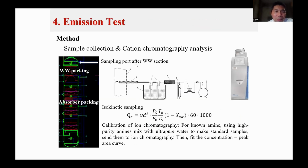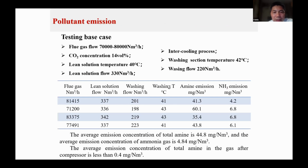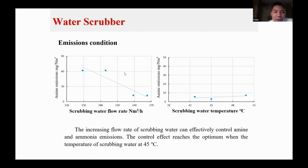And we also made the emission test for the facility, and we found the amine emission of the system is about 40 to 60 micrograms per cubic meter, and the ammonia is about 4 to 6 micrograms per cubic meter. So it's still high. So the next step is how to control the amine emission and ammonia emission. And we also found that if we increase the water flow, we can decrease the amine and ammonia emission.